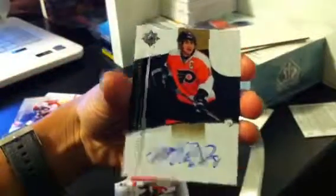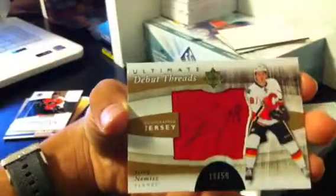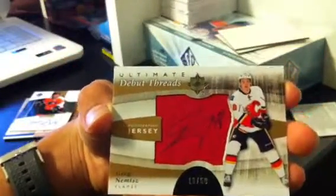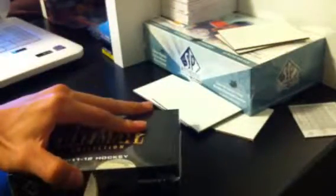Mike Richards, Ultimate Signatures, 2009-2010. I don't understand why Ultimate couldn't make enough of 11-12, but pretty cool. 2 years ago, 09-10 Ultimate. Philly again, of course. And here we have a debut threads auto, 10 out of 50 of Greg Nemige for the Calgary Flames. Not a bad hit. Still have that redemption, don't forget about that. Three boxes left.